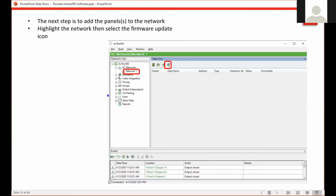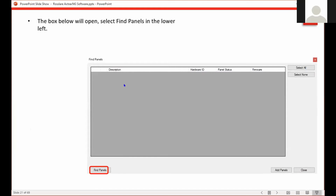Once you've got your network working, you highlight the network and hit the find icon up here at the top, and this is going to go out to that IP address and start looking for any Rosslare devices that are connected there. Remember, with our IP panels, you can also daisy chain non-IP panels off of them via RS-485. Theoretically up to 32, I don't recommend going that high, but you can have multiple panels. When you hit find panels, if all the dip switches are set correctly and everything's wired right, just sit back and wait because they should all show up in this screen.